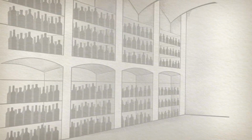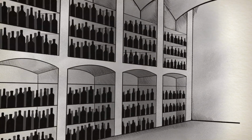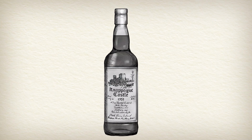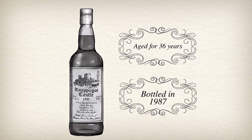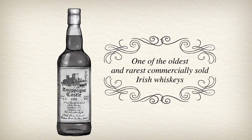The Andrews were also known for their love of whiskey and collected a massive amount within the castle cellars. Among this collection was the absolute gem that is known as Knappogue Castle 1951, a pot still whiskey aged for 36 years and bottled in 1987, one of the oldest and rarest commercially sold Irish whiskeys.